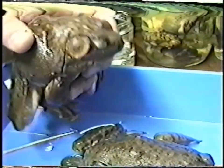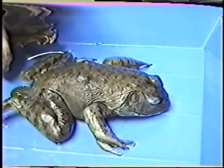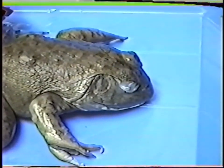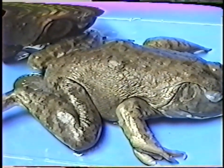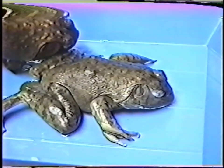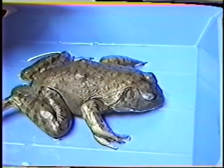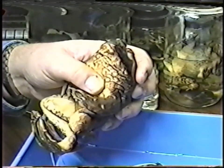The call of the bullfrog matches its size. It's deep and resonating and may carry for a half a mile. The throat pouches of bullfrogs are internal, so there's not a huge swelling when it choruses.